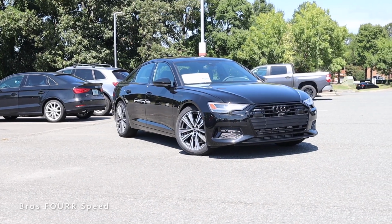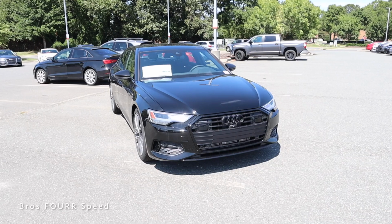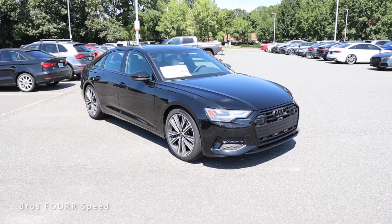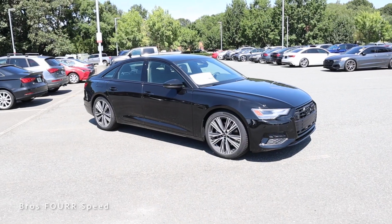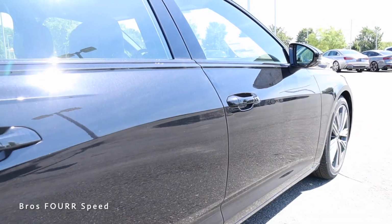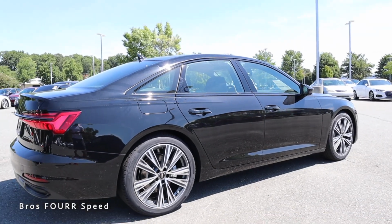This weighs in right around 4,100 pounds. It'll do 0 to 60 in just over 6 seconds with a top speed of 131 miles an hour. And it has a fuel capacity of 19.3 gallons. You'll expect to see around 24 miles per gallon in the city and 31 out on the highway. This has a wheelbase of 115.1 inches. Its overall length is 194.4. It has a width of 74.3 and a height of 57.4 inches.